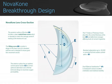This is a cross-section of the NovaKone lens. On the back surface, we have two curves. We have our central base curve that's used for alignment, and we have the fitting curve out in the periphery that is used to actually change the physical fit of the lens. We have an aspheric front surface, and we have five different thicknesses to this lens. We call it the IT factor. We have our dual elliptical stabilization process, and that's the process that we use on all of our toric lenses. It can offer up to 10 diopters of cylinder and still keep that lens very stable.